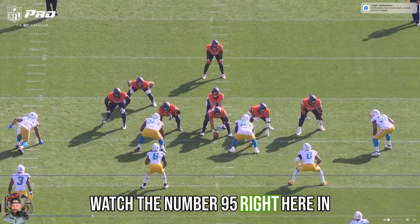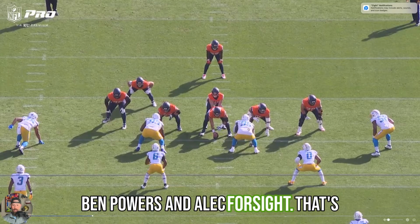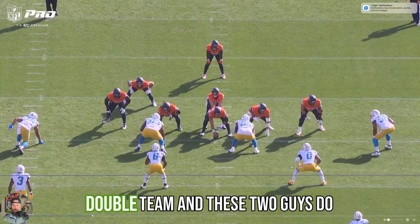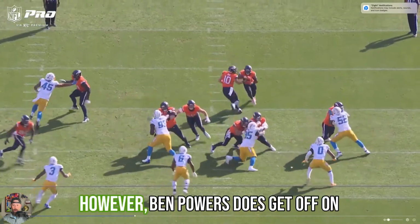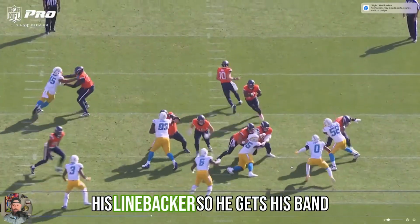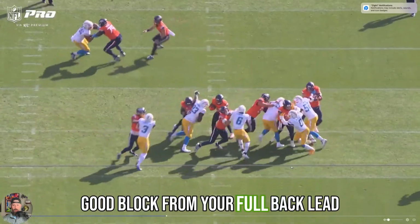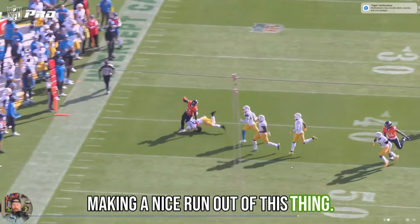Watch number 95 right here in the middle of the screen. You're going to get a double team between Ben Powers and Alex Forsyth. That's going to be the key block here. 95 does a great job of taking on this double team, and these two guys do not get any momentum at all. However, Ben Powers does get off on his linebacker, so he gets his man covered up. I think you get a pretty good block from your fullback leading in. And Javonte Williams ends up making a nice run out of this thing.